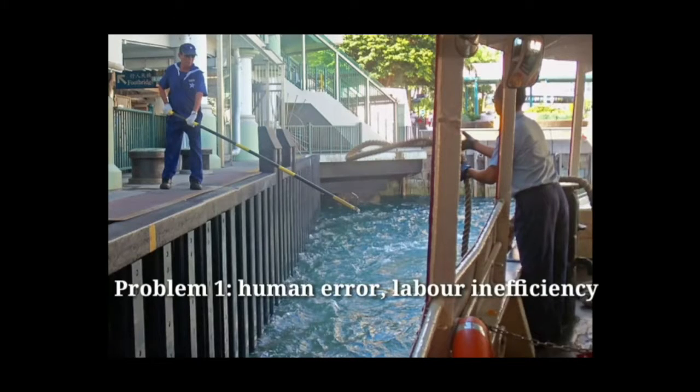Since waves are pretty strong near the deck, the ferry oscillates vertically severely. This is not only dangerous for passengers to get on and off from the ferry, but also brings discomfort and inconvenience to passengers inside the ferry who are waiting to get off. The man in charge of the roping might also get injured or make mistakes.